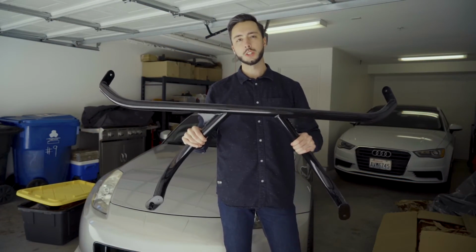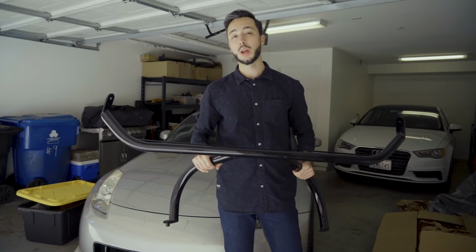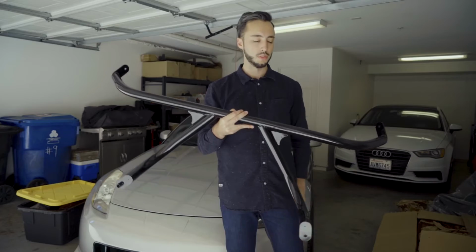So this is the graffiti harness bar. I got this from Injuku Racing. This is going to be the first thing we get installed in the car. Next week's video we'll be covering how to install this so that we can get the harnesses and the seats in and start tackling that interior stuff, which is a big portion of the phase one stuff.